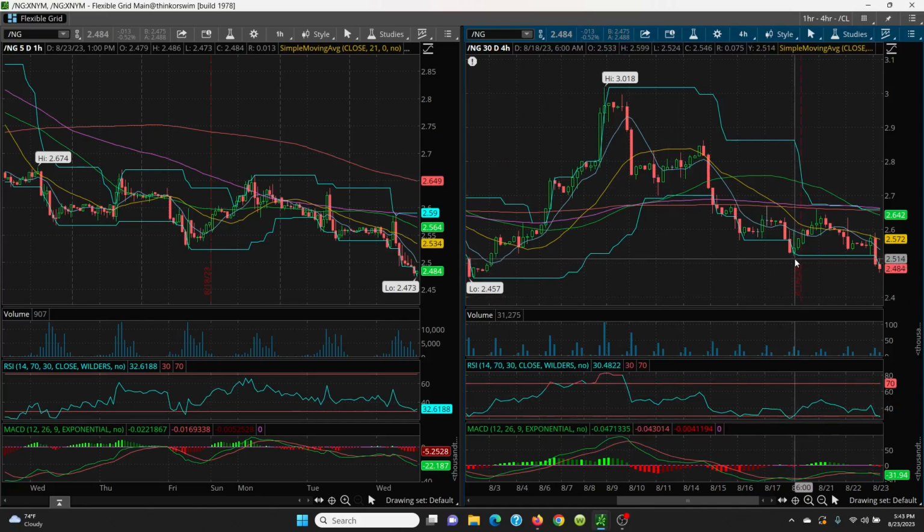This area here broke this key support level. That's not good. Not good at all. So you're looking at this 2.45. If that's lost, then we are going to go obviously much lower here. But right now here on the upside, you got to get back up here, 2.54, 2.57, 2.64, and even the big retest up here. But right now she's looking ugly times 10.